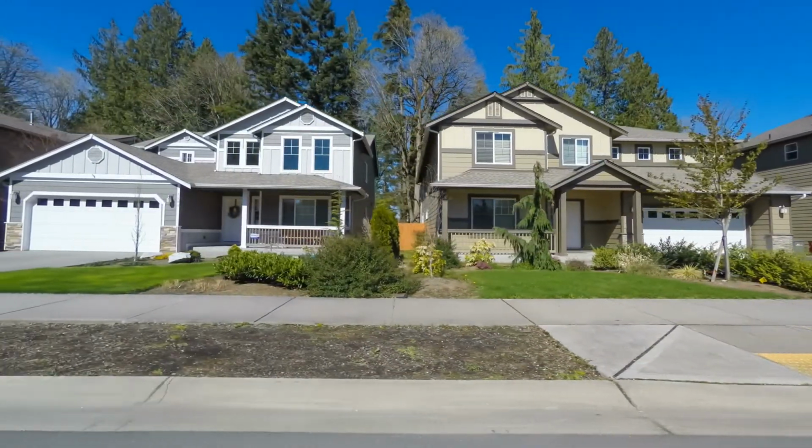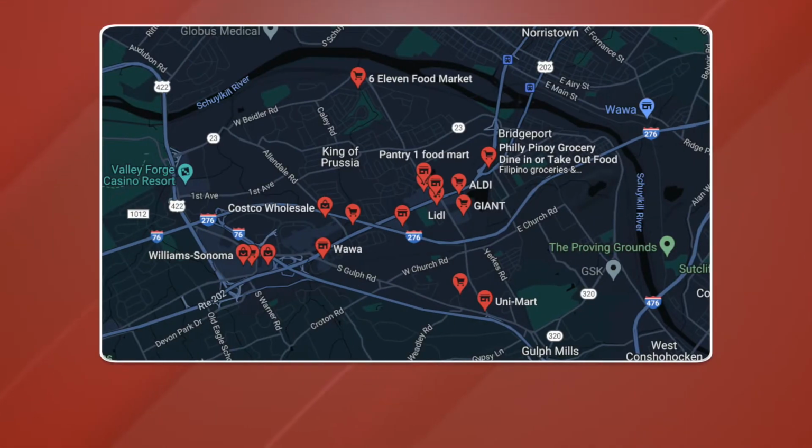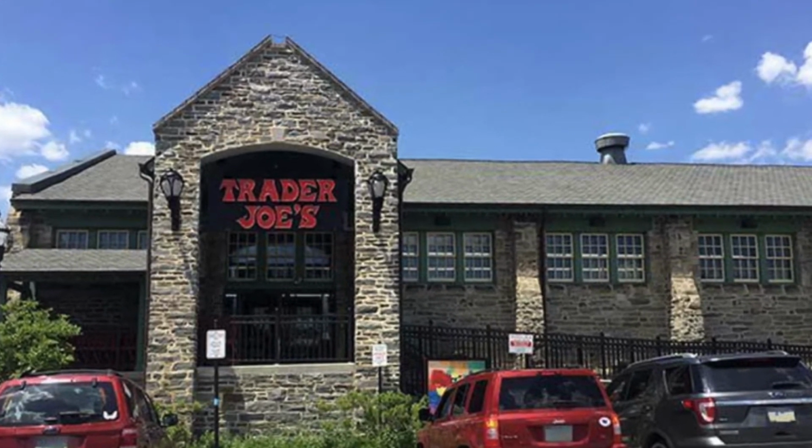The median home sale price in King of Prussia is $399,000. King of Prussia does offer a wide variety of housing options, everything from a condo to a large single-family detached home. As you can probably imagine, because of having the third largest mall in the country, there are a wide variety of grocery stores all throughout King of Prussia, everything from Wegmans, Aldi, Trader Joe's, Giant, and truly so much more.